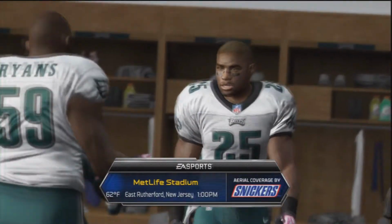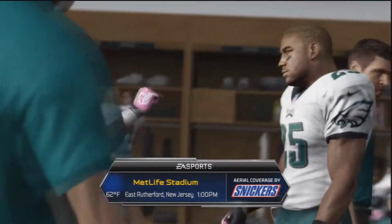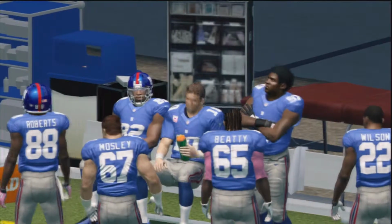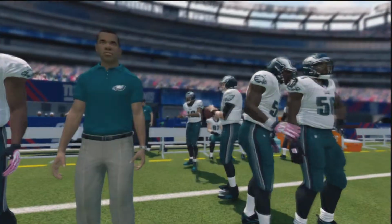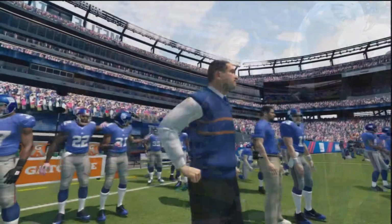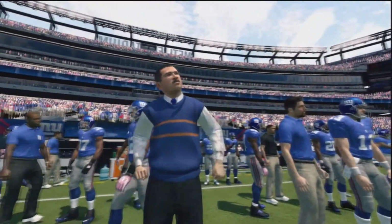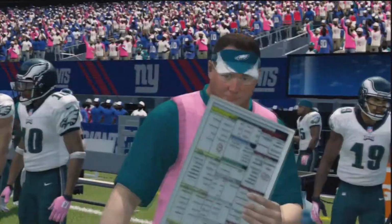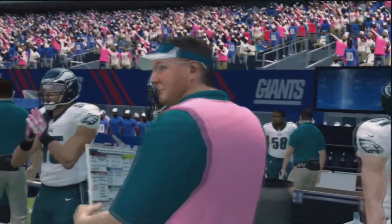We are here today at MetLife Stadium in East Rutherford, New Jersey for the 5-1 Philadelphia Eagles to take on the winless 0-6 New York Giants. They are not off to a hot start this year, obviously, and they're going to see if they can turn it around against Philadelphia, who blew them out completely in Week 1. I believe the score is 58-16.